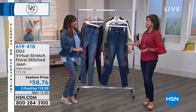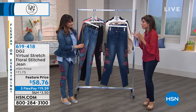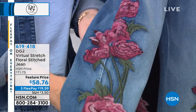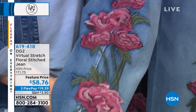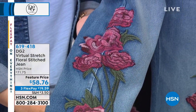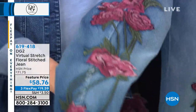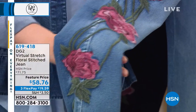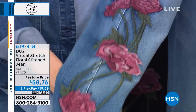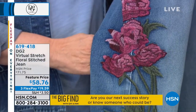Of really Diane's roots, because it all started in the rock and roll business. You bet. Back at a time when everybody was embroidering their jeans, it took hours and hours, and it was so personal. It was so different. And you look at these and you think boutique, couture, and then you look at $58.76 and go, what? I'll take two. Because for embroidered jeans, they are embroidered on both legs.